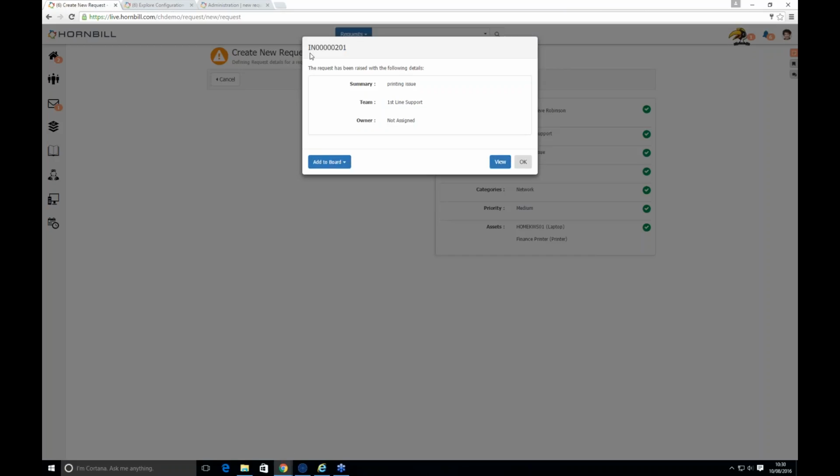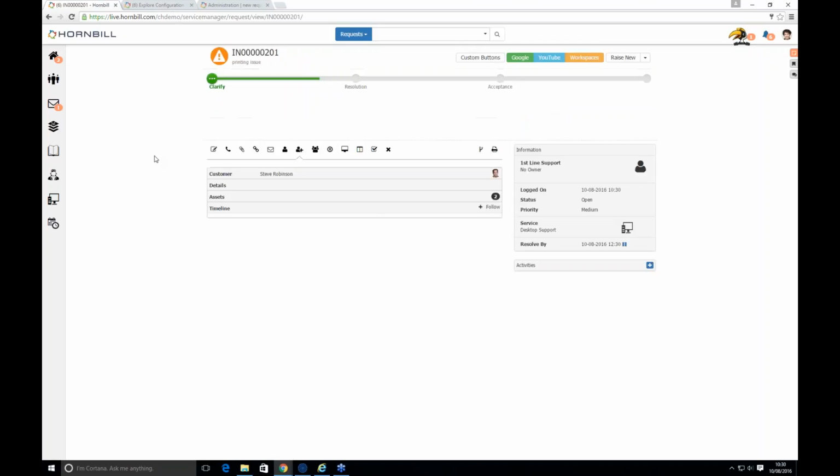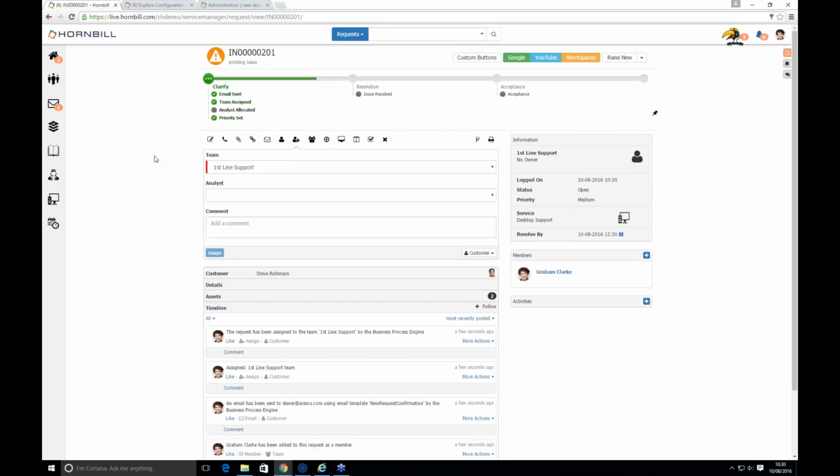We've prefixed this with IN for incident, but you can prefix that with whatever you want. It's completely up to you. And if we have a look at the ticket, again, very similar to the self-service, we have the heads up display to show the analyst exactly what's happened and exactly what needs to happen. So this is your fulfillment process. This is whatever process you want to happen when this particular catalog item is selected. And in this situation, the process has already automatically sent an email to the customer, assigned it to the first line support team, and set a priority.